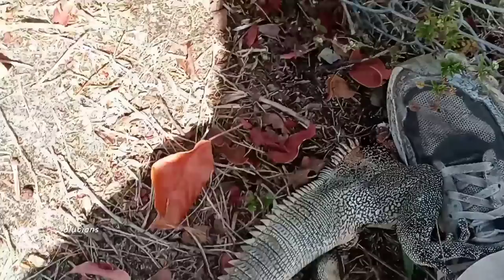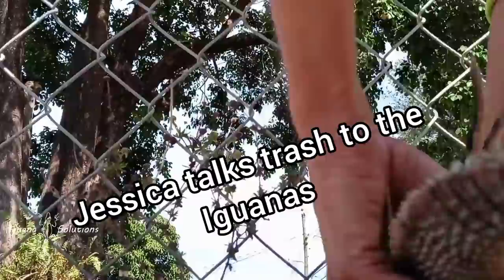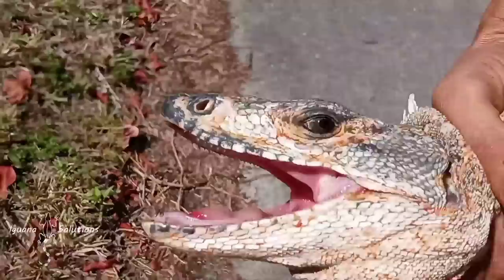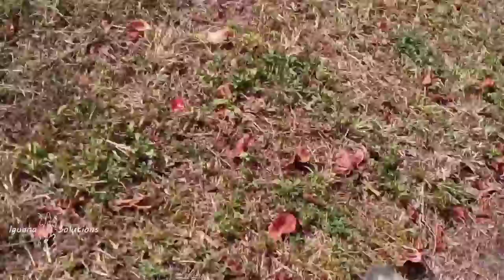Oh man, y'all, he's huge. Oh, I'm gonna put the phone down so he doesn't bite me. No escaping, giant spiny tail. You didn't think it was gonna go down like that, did ya? Let's see. We can get video of this boy. Hey, buddy. What you doing? Look at him, y'all. He's dehydrated. He needs some water. Look at him. He's a little skinny, too.